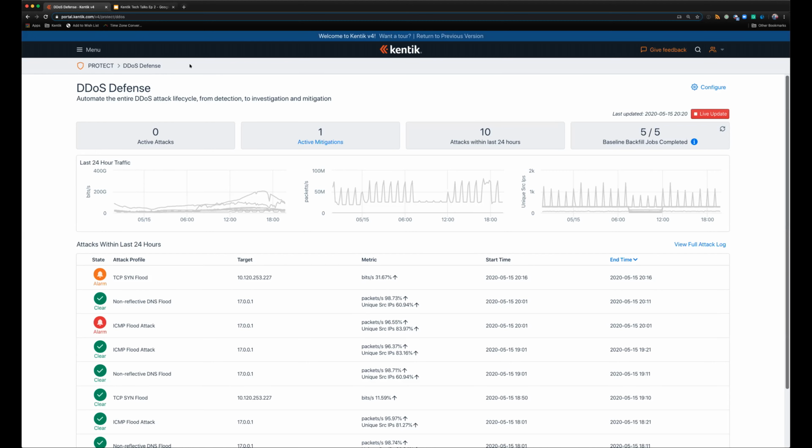And the dashboard or the screen that we're seeing here tells us a little bit about what we're seeing in the network. How many active attacks do we currently have in the network? How many active mitigations do we currently have running at the moment? How many attacks have we seen within the last 24 hours? And then we have this thing called a backfill that we can do, where we can build a baseline from historical data, so we can see what the status of running any of those backfills is.